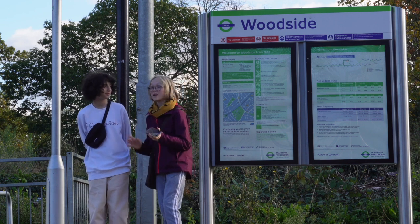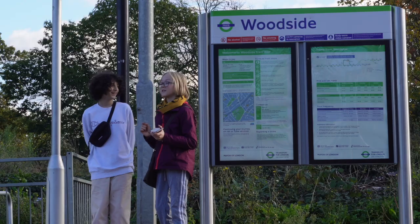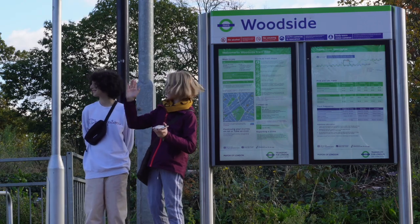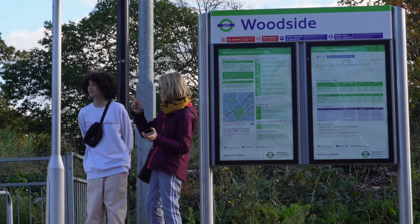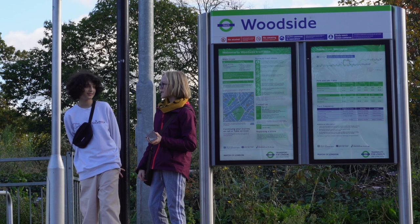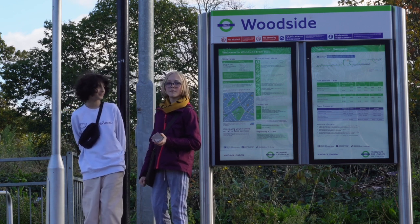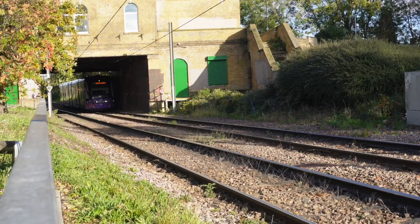You know what, Fabian, you were really right when you said that this part of the Tramlink is the most interesting and the most scenic. I really love the looks of it. I'm going to get a shot right there because I'm just loving it. What's our next stop? Elmer's End. Elmer's End, one of the termini of the Croydon Tramlink. Let's do it.